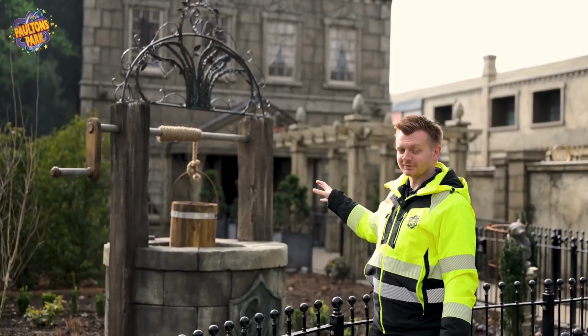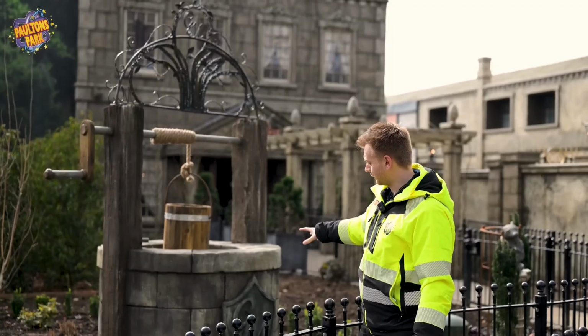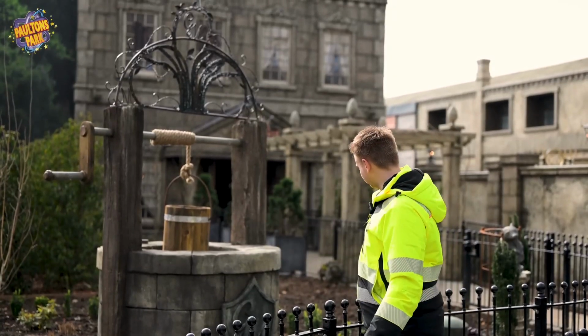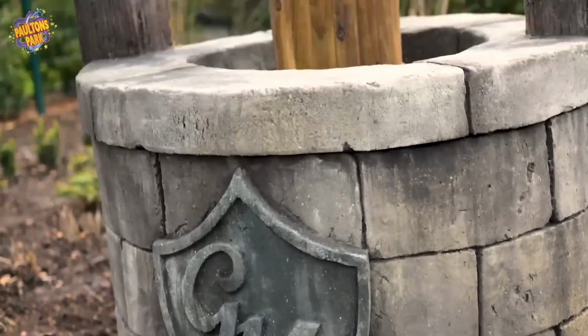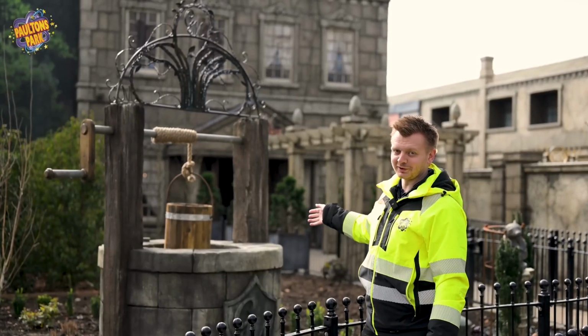As you can see behind me, we've added some theming to the top of the well, looking really, really cool, and finished off the paintwork around the bottom. All the planting pretty much gone in, just waiting for this to grow up now so it really matures. Unfortunately, as I said, doesn't move up and down, but still looks great.